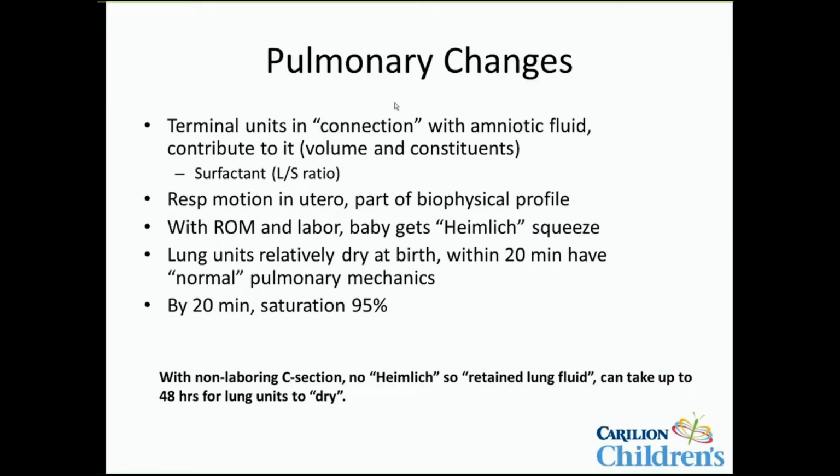I'm going to talk a little bit about pulmonary changes. The terminal units of the lungs are in connection with the amniotic fluid and contribute to it, not only volume, but some of the constituents. So when we measure an LS ratio in the amniotic fluid looking for evidence of lung maturity, we're measuring surfactant that's produced in type 2 alveolar cells. These cells live in the bronchioles, very small airways, very deep in the lung, but they get out into the amniotic fluid because that fluid is in continuity with the amniotic fluid. Most amniotic fluid is from fetal urine, but the lungs do contribute a small part of it.